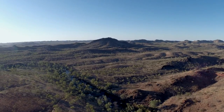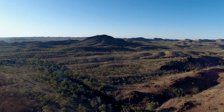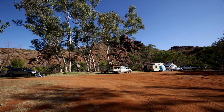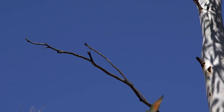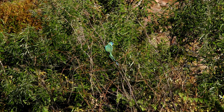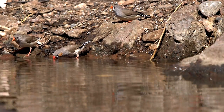About a kilometre downstream off the dam wall is another camping area known as the Clem Walters Park. Here we found a wider variety of wildlife, including parrots and small birds, congregating in the river shallows to drink and bathe.